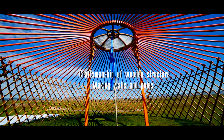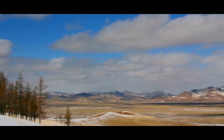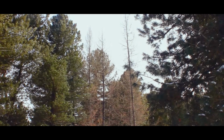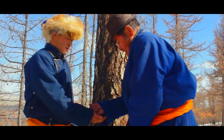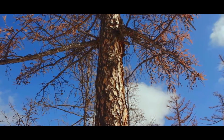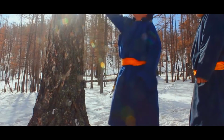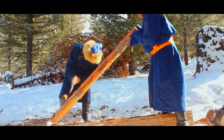Craftsmanship of wooden structure. Making walls and poles. Walls and poles are made from dried trees in winter. Before timbering, craftsmen should select suitable trees and then make offerings of best food to the sky and nature as traditional rituals. Then they cut the trees selected for walls and poles.